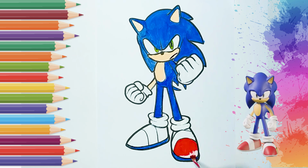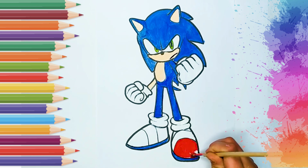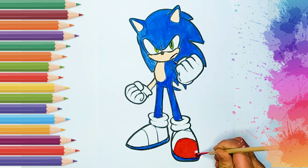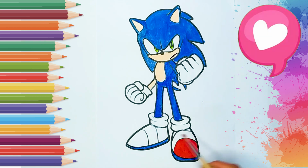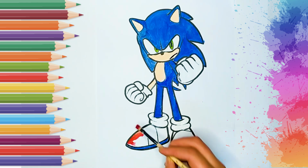Did you know Sonic's arch nemesis is Dr. Robotnik, also known as Eggman? Dr. Robotnik is always up to no good, trying to take over Sonic's world with his army of robots. But with Sonic's speed and bravery, he always saves the day and stops Dr. Robotnik's evil plans. It's like a never-ending battle between good and bad, with Sonic leading the charge for justice.